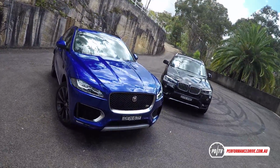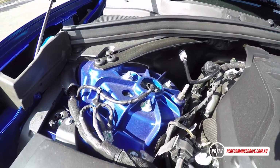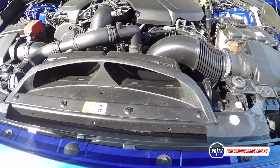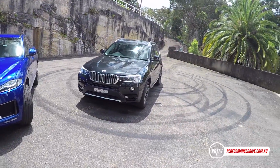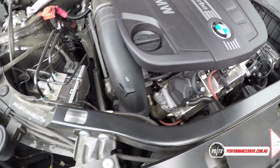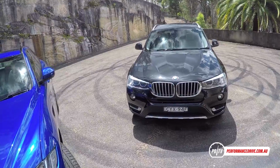Specifically, the Jaguar features a 3-litre twin-turbo diesel V6 producing 221 kilowatts and 700 newton meters of torque. That's a lot of torque. It's probably one of the most torquiest V6s in this class. And then over in the BMW we have a 3-litre straight 6 turbo diesel using a single turbo system, although it does have twin power technology, which is basically variable vane or twin vane turbo technology. It produces 190 kilowatts and 560 newton meters.